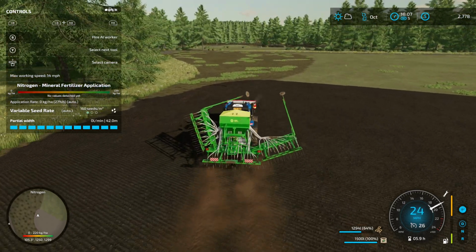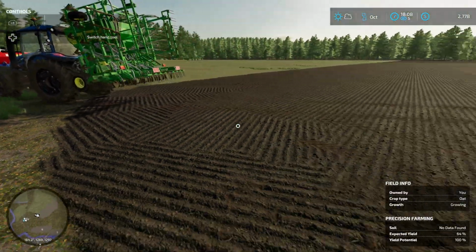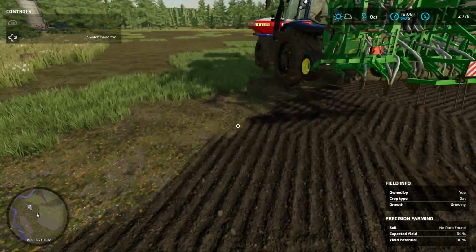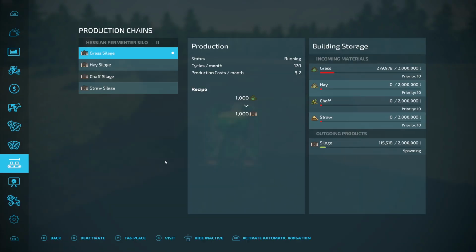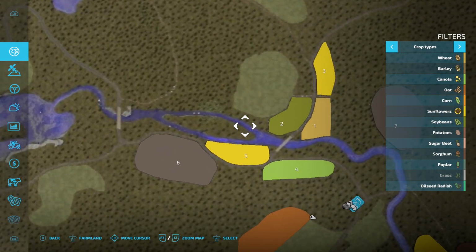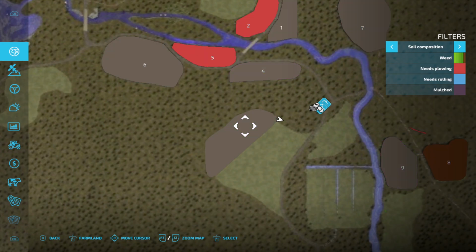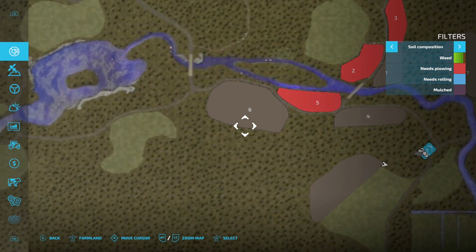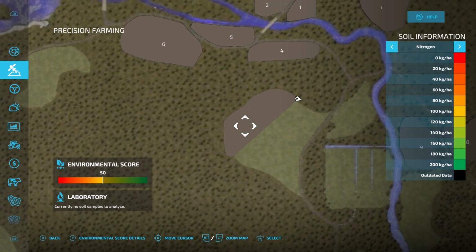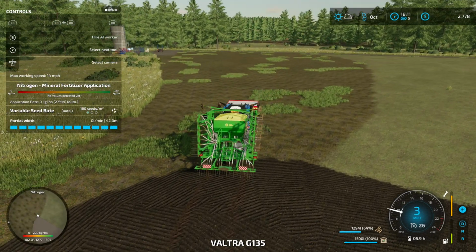Right, that field is planted. I'm going to stop and check real quick on the fertilization status of this field because it was formerly grass. And it doesn't say, so let's check it in the map. We should be able to see that on the map. There's our new oat field. Well, I guess it's not going to tell me. Yep, it's not going to tell me.